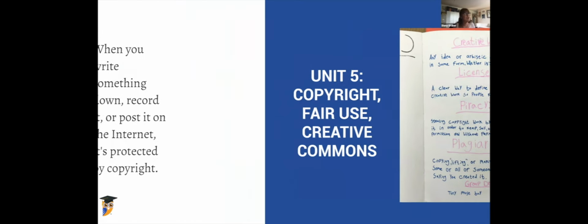But really the essential thing that we try to get across here is when you write something down or post on the internet and you've made it, it is protected by this law. And it's been like that for a long time. Copyright is a very powerful law that automatically protects you.